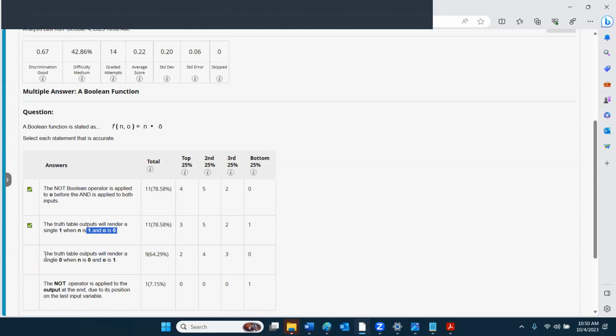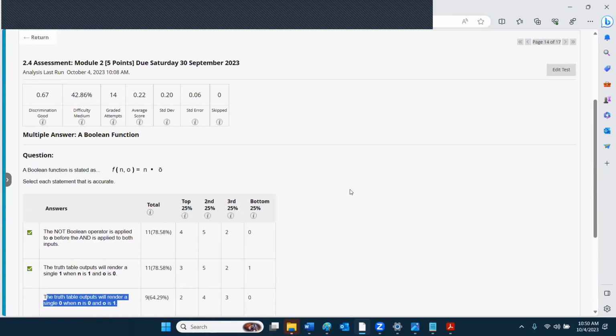Most students selected this. The truth table outputs will render a single 0 when n is 0 and O is 1. That is a bogus answer. So there's a case where it's multi-answer. You should take the time to draw a quick diagram, do the truth table, and then you can answer these things correctly. Okay, have to do that.